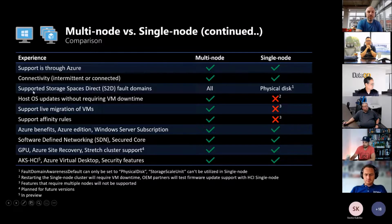So one of the things in here, S2D storage spaces is directly supported, but in the fault domains, as you can imagine, since the fault domain cannot be a node because there's only one node, it's always a physical disk, which is expected. But you can have two-way mirror, three-way mirror as well. So that's why I have physical disk in here. So it cannot be storage scale unit.